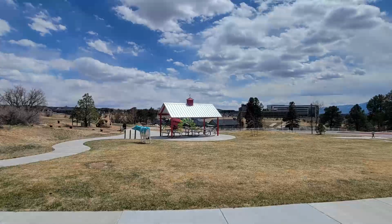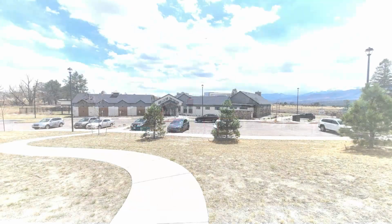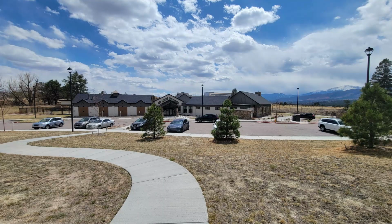lot of new development, stores and restaurants. And they have multiple parks throughout the neighborhood, as well as a clubhouse with a pool.